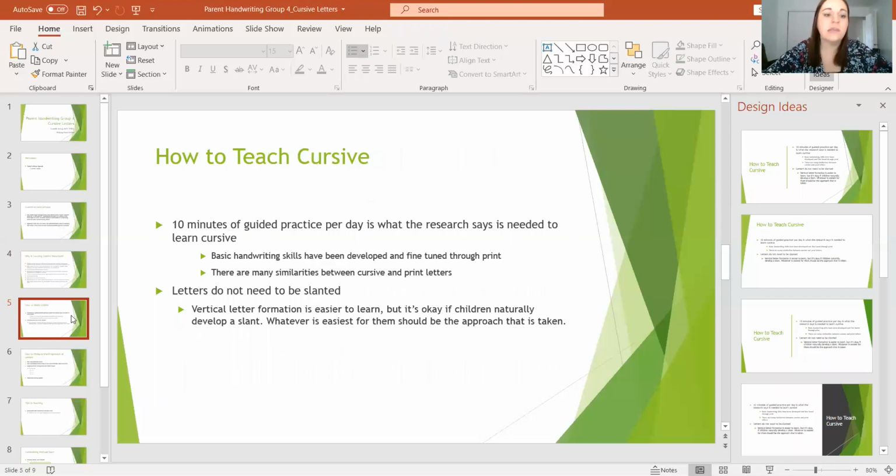How to teach cursive. So the research suggests that 10 minutes of guided practice per day is what is needed to learn cursive. Basic handwriting skills have been developed and fine-tuned through print. So basically less time is needed to address cursive because those basic skills are already there. And then there's just so many similarities between cursive and print letters. So again, less time is required.